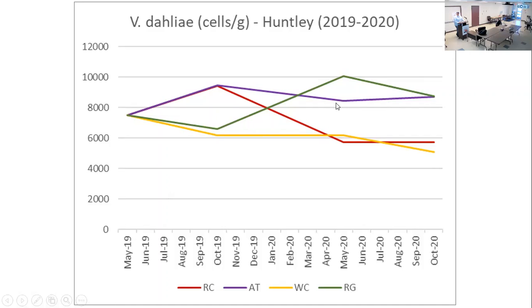But again, the alfalfa is a little bit higher than the clover and the white clover, by about 2,500 or so. Again, I'm not really sure in reality how much different that is. We will have to see. We will sample this again in May and see if there is much of a difference. The alfalfa looks maybe a little bit higher than the other two, but they're all still quite high.